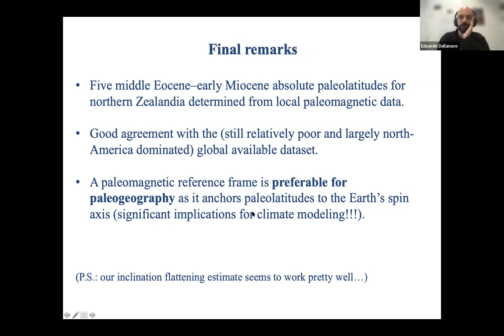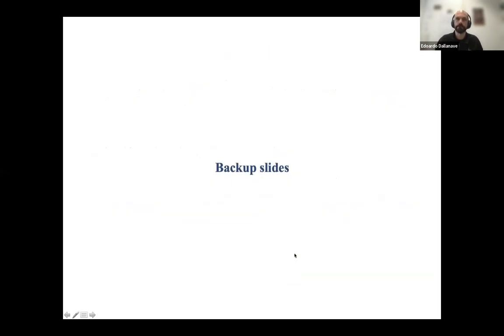There are significant implications. You can find many papers in the past, I didn't put any reference, sorry for that, where they are using a mantle frame, and you can see the paleolatitude is not correct, and they have problems matching the proxy data with the results from the model. And by the way, our inclination flattening method seems to work quite well. Okay, that's it.